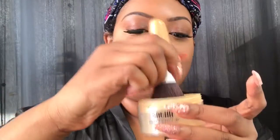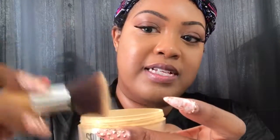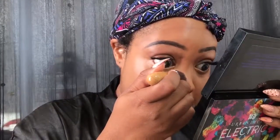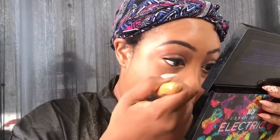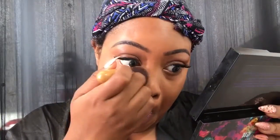So I just like to dip in there, get my brush completely covered, and I just like to tap the excess off of it because I'm just lightly brushing. So I just tap the excess off, then I literally just open my eyes as wide as I can and I just brush some of the powder over, just to keep this area nice and bright. And then I just dip in it again and do the same thing on the other side.